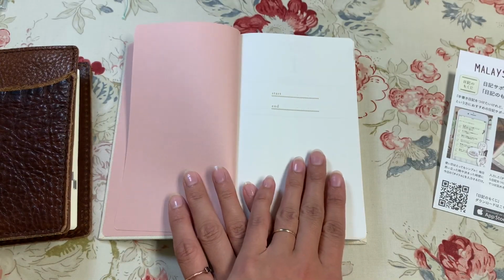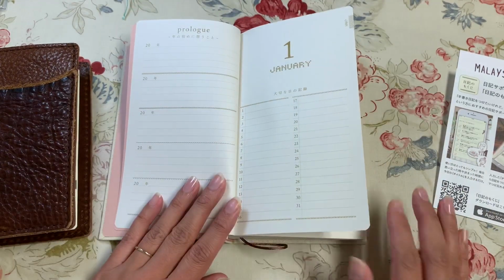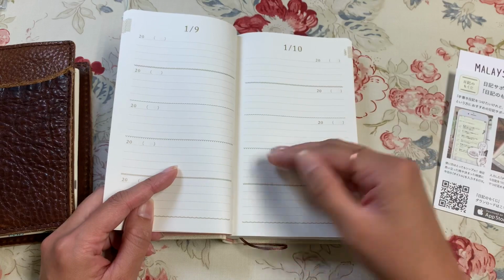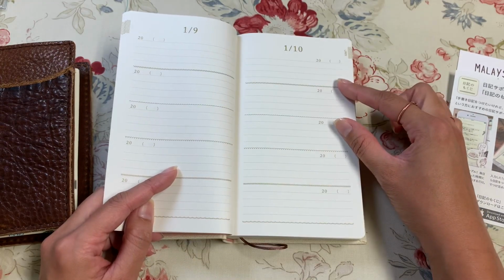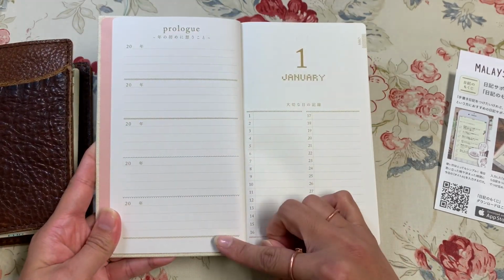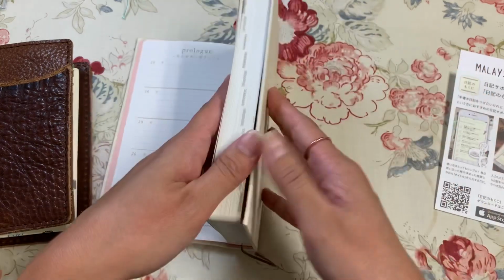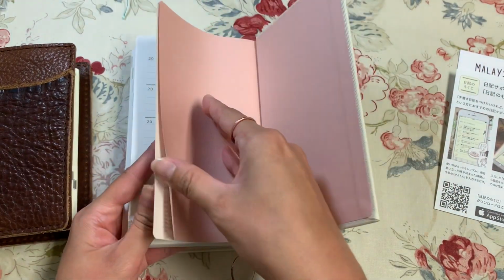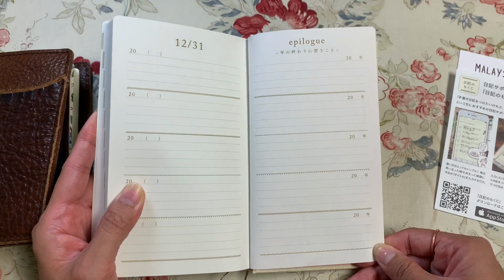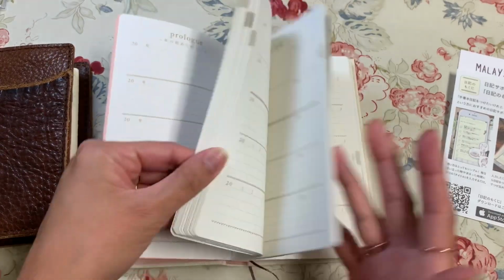So a really big difference between this and the Hobonichi is that this is undated, which is huge, because technically you can skip a whole year and then come back to it the subsequent year and just, you know, start again, which is really, really nice. So at the front, you get a prologue page, so you can kind of write your goals and wishes for the upcoming year. And at the end, you have your pink end paper and you get the epilogue. So you can do your little end of year summary for every single year. And then it just goes right into the pages.